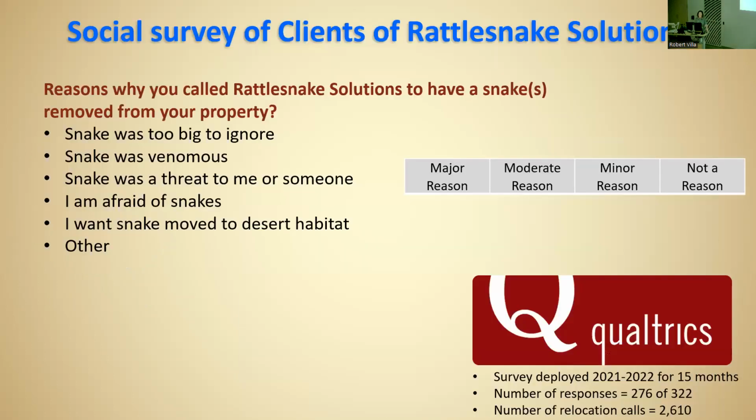Okay, now looking at the motivations, why did you decide to use the service? And we gave them a whole variety, and then we also let people fill in answers. So what was the reason? And then we wanted them to rank it. Like the snake was a threat. This was a major reason or not a reason at all, right? And so we're looking at that. So what were the motivations?